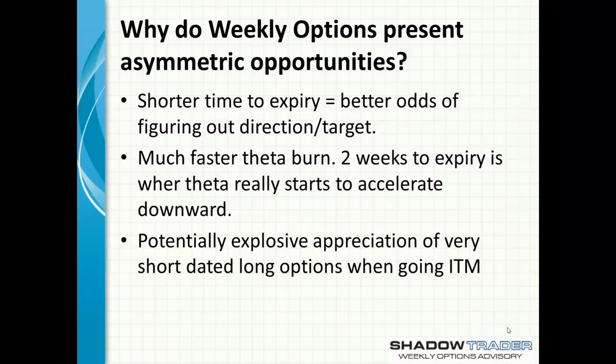And why do weekly options specifically create asymmetric opportunities? Well, for a number of reasons. Firstly, there's a much shorter time to expiry. We're dealing with options that are expiring in 7 days or less. Sometimes we might be putting them on in the series before, meaning we're looking at, like, say, 12 to 14 days to expiry. Sometimes we're putting them on 1 day before expiry, and sometimes we're actually putting them on the day of expiry, okay, which is really short. Right now we're talking about an expiration that is measured in hours rather than days.